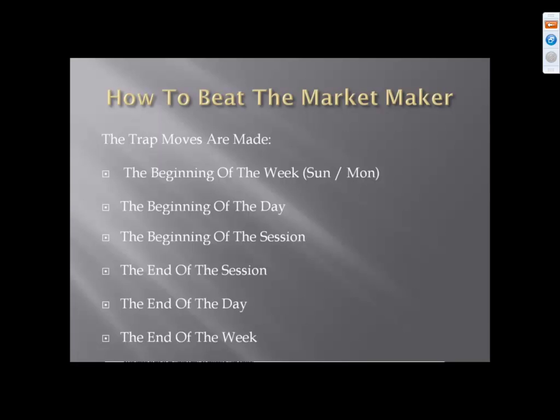The trap moves are made at the beginning of the week. Why? They'll jam you up and hold you in open position from Sunday, Monday. At the beginning of the day, 5, 6 o'clock, when they set up the channel, the market maker spread, they already have some number of jammed up traders. At the beginning of the session, at London Open and US Open, there was a false move to jam up the traders in both sessions, and to end the day jamming you up. The end of the session and the end of the week. Friday, they will make an aggressive move and pull back against that move to trap the traders into weekend carry.